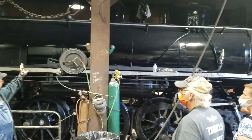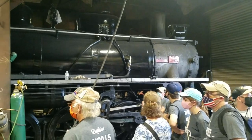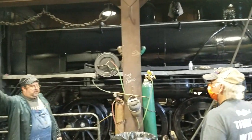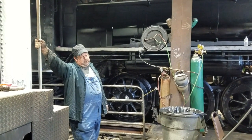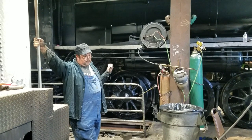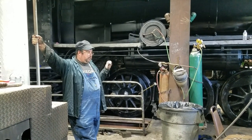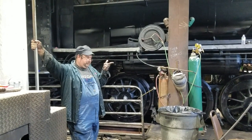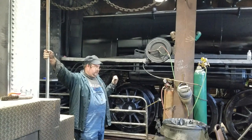I think this thing holds about 1,500 gallons when it's cool. This one's bigger than the one out there? It's an optical illusion. This one's bigger. It's longer, and it's taller. But that one's heavy. That one's about 20 tons heavier than this one.